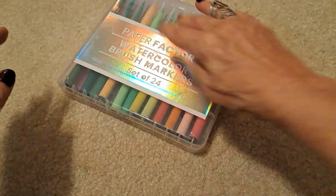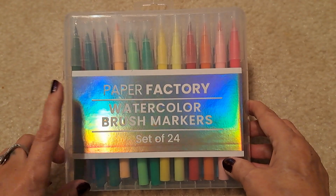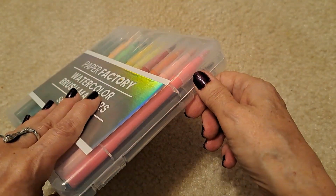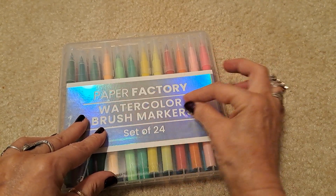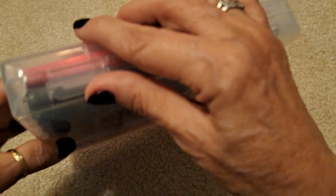The item that I got the day before was these. You guys see me haul these before. I like these a lot. This is the Paper Factory watercolor brush markers. They do not work well as watercolor markers in terms of putting them down and putting them on the paper and then wetting them like that. But if you put them on a palette and then watercolor with them, they work great.